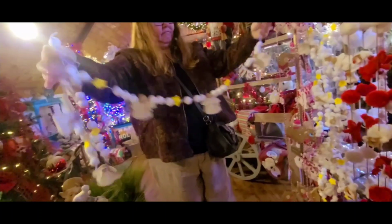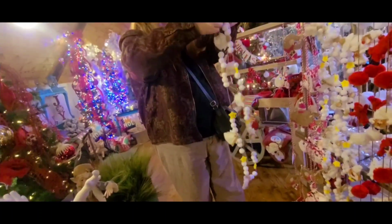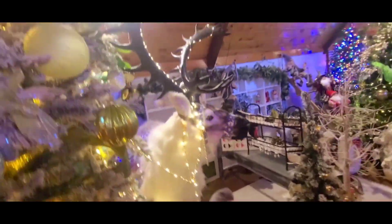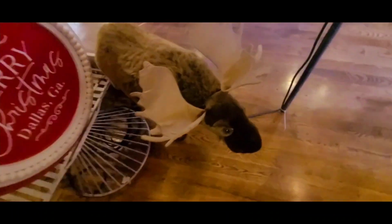Maybe just only one and try, and then we'll go back here, right? You can always come back. You let me know if you want, and I'll mail you one. I will try this. Cute! Oh, there's more, so I could buy more. Oh, cute! This one is cute!